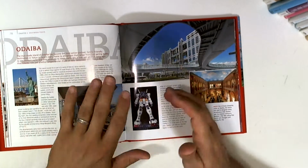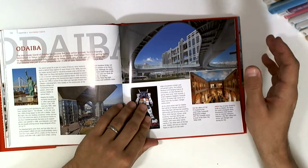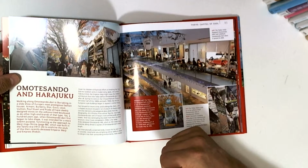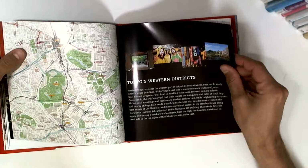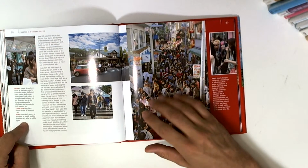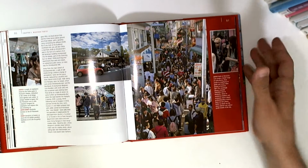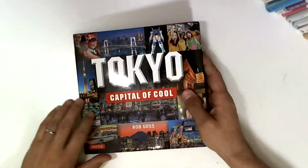And after you've been to Japan and you go back to the States or wherever, you can have this as a souvenir to see the different things that you saw and the different places that you visited, and read more in depth about things. So it's pretty cool. Great book, wonderful pictures and things about Tokyo, such a crazy city to go to.